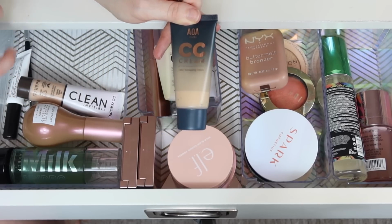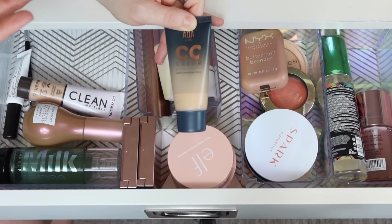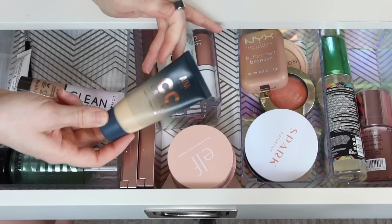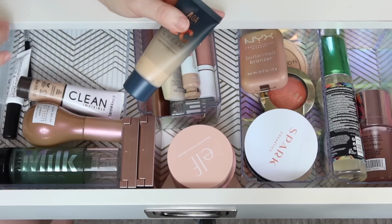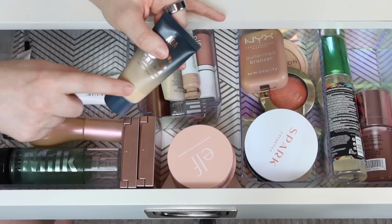It's on top of my desk right now, but that's the one I've just been focusing on since it's technically expired. I wanted to finish that first. I'm gonna put this away for now. I might put it back in. I'm not sure what other foundations I want to add in here, but since I already have a light coverage foundation in here, I might put this one away for now.